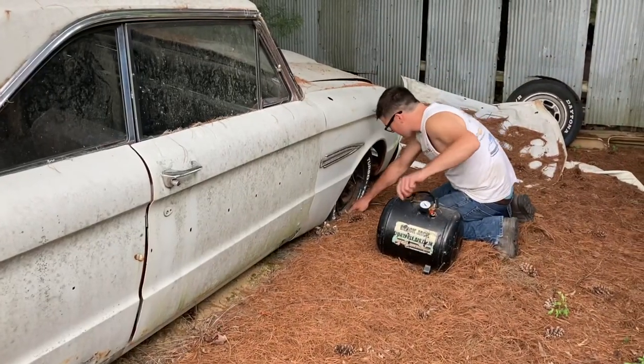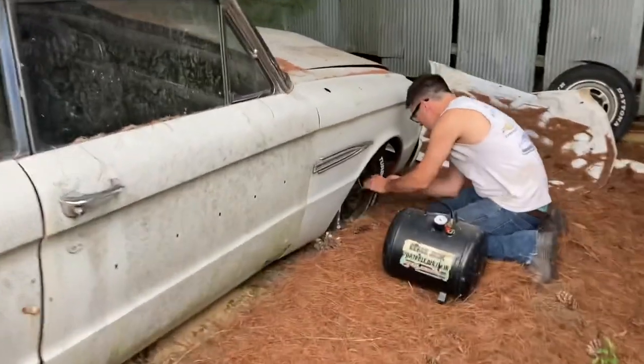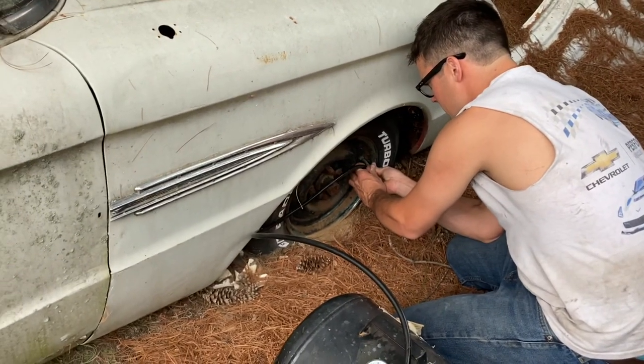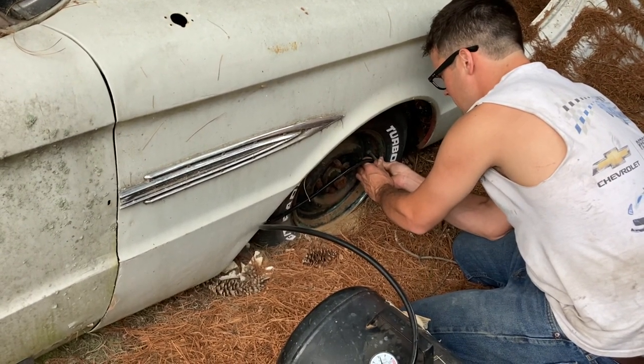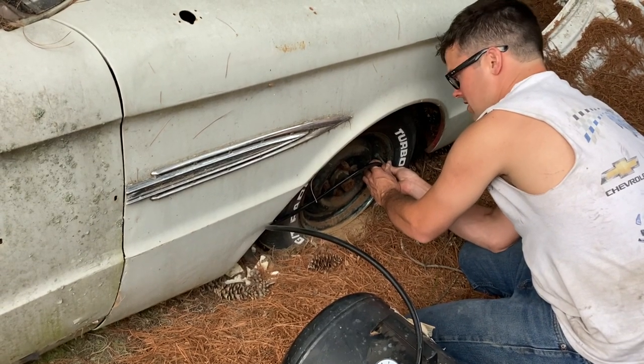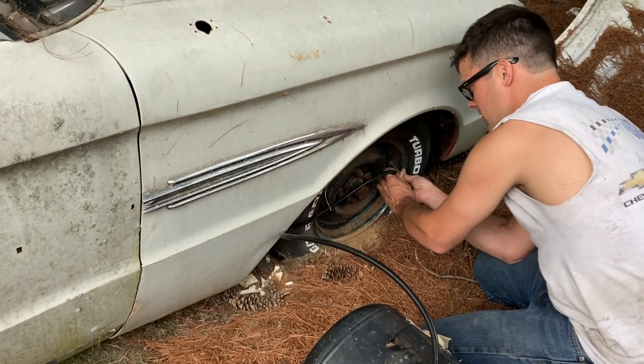This one's still like in the dirt. I'm gonna get it later up. You don't ever know about these old casings. I think it's working. I love watching an old tire air up. I don't know why. I've always loved doing this.